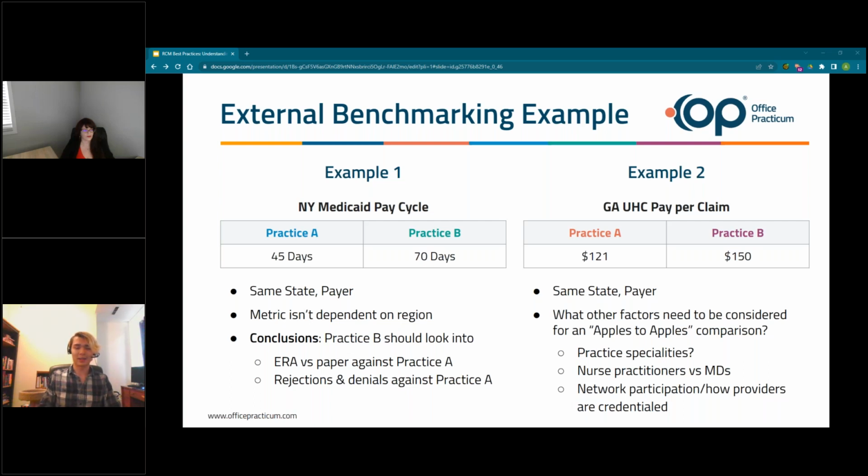The metric isn't super dependent on region for the most part, which means we can then start looking at other factors to try and figure out why the pay cycle for practice B is higher than the pay cycle for practice A. Some of the factors that we could look into are, say, perhaps the ERAs versus paper remittances for practice B versus practice A for this payer. We also might look into the rejections and denials that practice B is seeing for this payer versus practice A. Maybe see if there are specific ways of coding that practice B is doing that practice A isn't or is doing. And use that to figure out points of improvement that practice B can employ to achieve similar performance to the practice that they're comparing to.